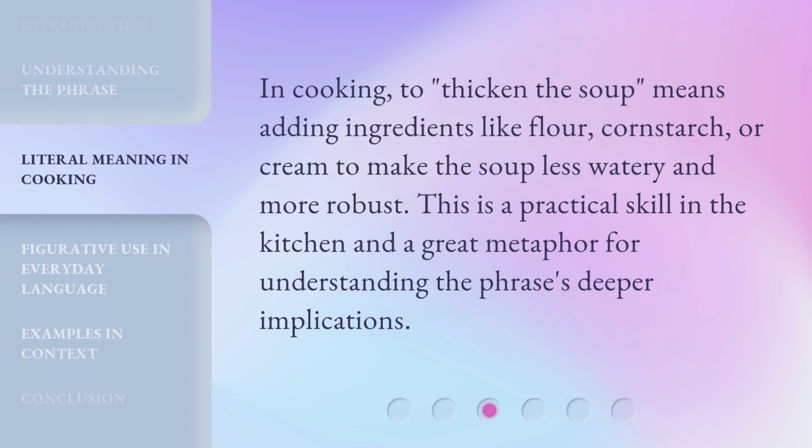In cooking, to thicken the soup means adding ingredients like flour, cornstarch, or cream to make the soup less watery and more robust. This is a practical skill in the kitchen and a great metaphor for understanding the phrase's deeper implications.